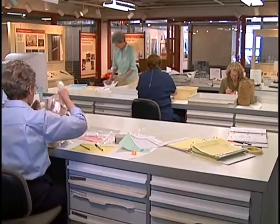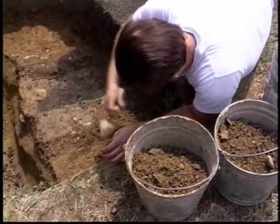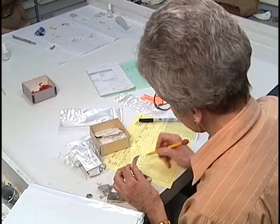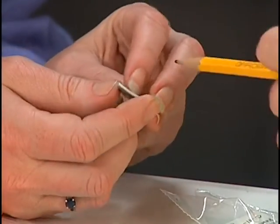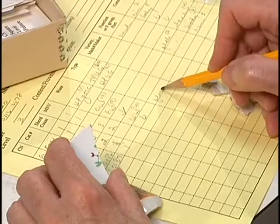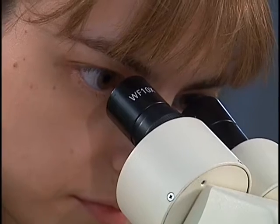The lab and the volunteers who work in it are critical to our mission. This is where we tie the fieldwork to ongoing research. Here, we clean, catalog, and examine the artifacts found at the field excavations. Items are sorted, classified, and stored for future reference. Volunteers do much of this essential work. Alexandria Archaeology could not exist without them.